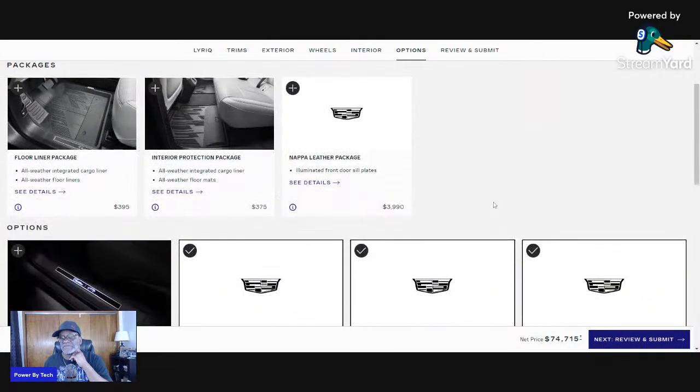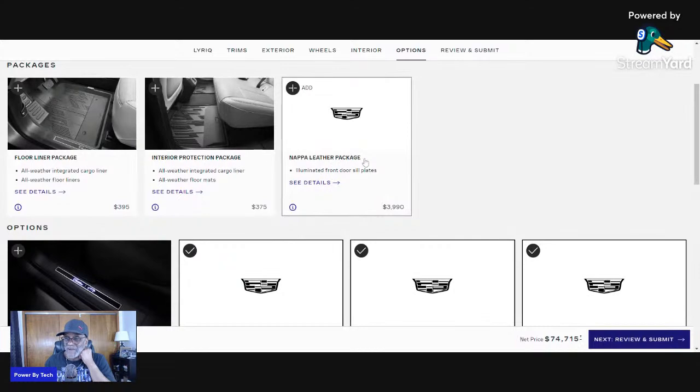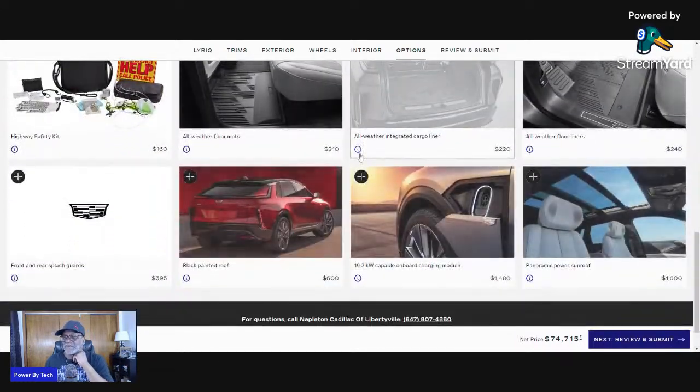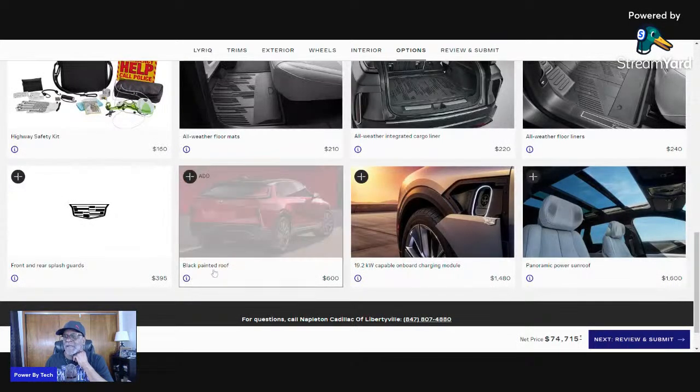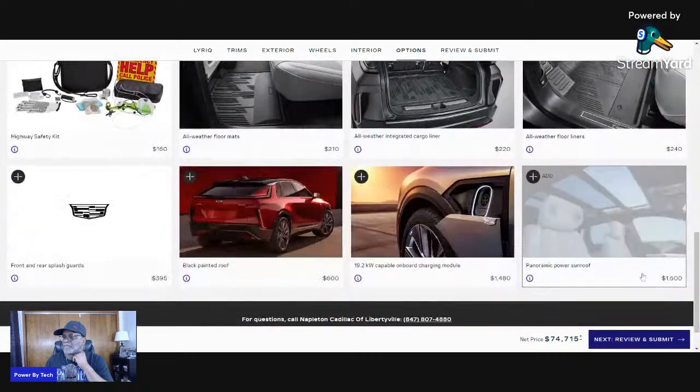Now, none of these options I want. I don't want the floor liner package. I find something because this is outrageous. Remember, I'm trying to keep the price down. So these are all the extras that you can get, right? Black painted roof. Tells you about the charging. Tells you about the roof.